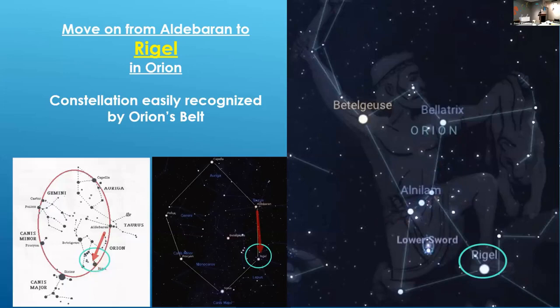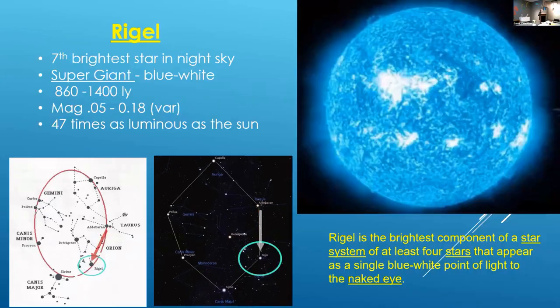We're going to move on from Aldebaran to Rigel in Orion, and the constellation is easily recognized by the belt stars. Rigel is the 7th brightest star in our sky. It is a blue-white supergiant. It is 47 times as luminous as our sun. But Rigel is not just a simple star. It's a star system of at least 4 stars that appear as a single blue-white point of light.